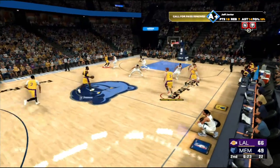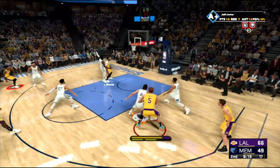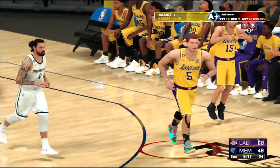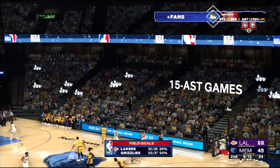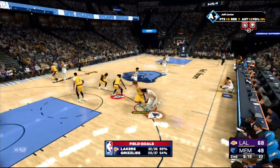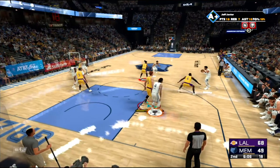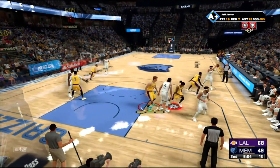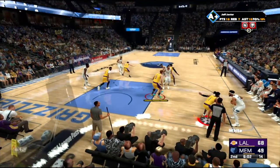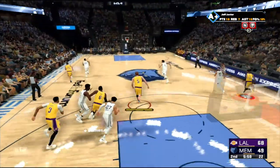That's a nice read. The value of keeping your eyes up. Lakers passing it around, and another assist for him. That makes 15 assists. He's been one step ahead of the defense all game long. White finds Jackson. Back to White. He lobs it up. Oh, a nice defensive play to disrupt the alley-oop.